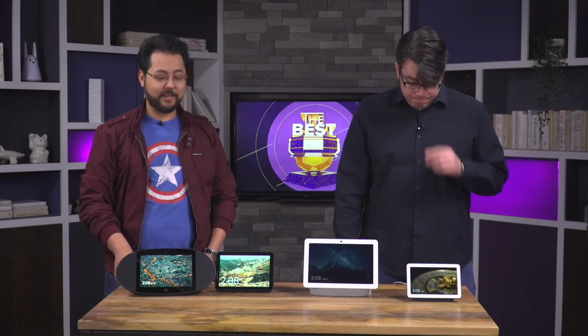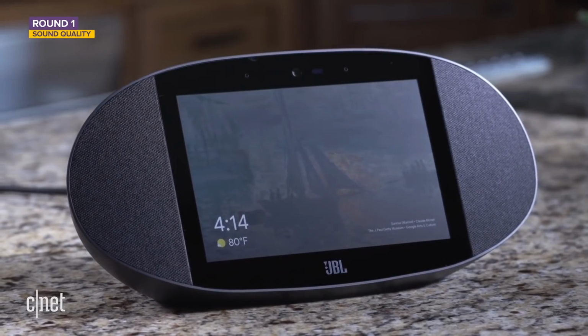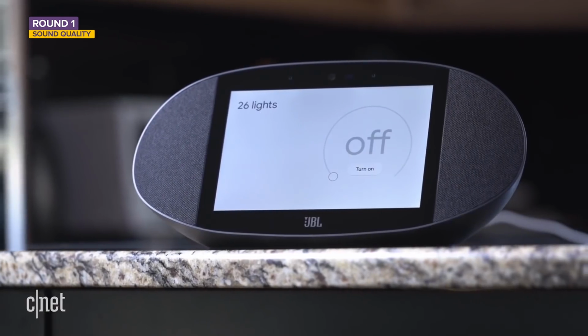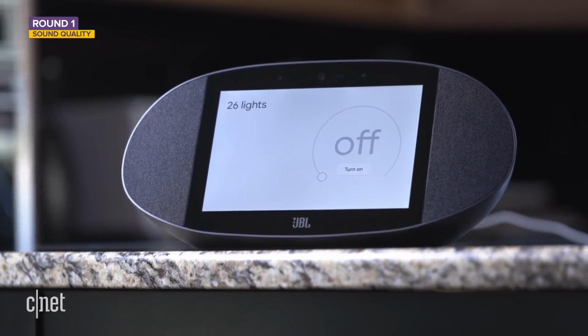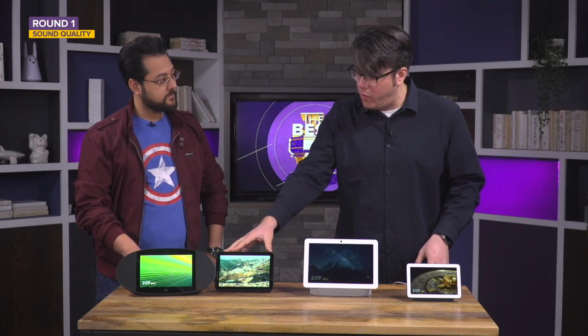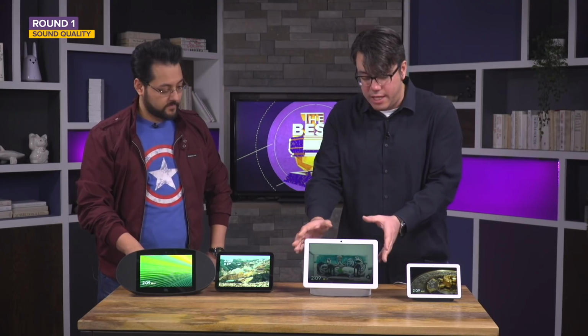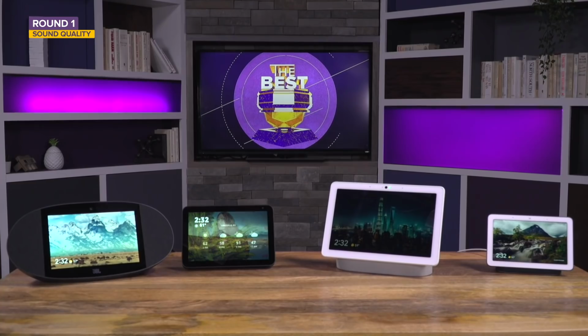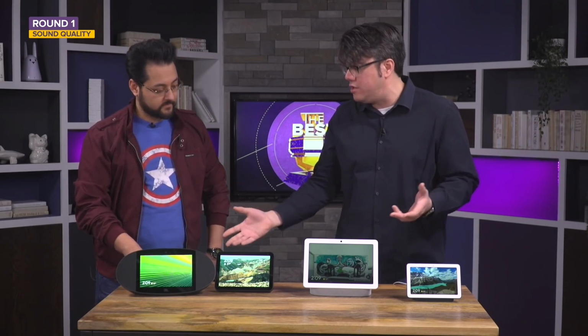We've got a display made by a speaker company. How did that do? Great. Yes, it was really good. What a shock. Tell me JBL knows how to do sound? It turns out JBL knows how to do sound. So the JBL Link View has the best sound quality of the bunch. It's really booming, with a nice full sound. Believe it or not, the Amazon Echo Show 8, even though it's a little smaller than the Nest Hub Max, sounds great. Amazon has really tinkered and refined their own sound quality, so this one sounds good too. JBL is obviously the best of the bunch.